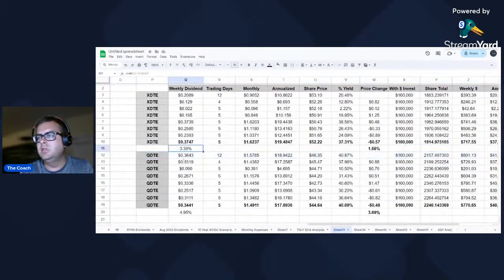Anyway, it's 3.39%, while the price difference in the share price is only 1.66%. This is 4.95, while it's a 3.69% difference in the share price. Okay, so 5 trading days. Monthly, this would be $1.49. Annualized, this would be $18 off of a current share price of $44.64. This is a 40% annualized yield.